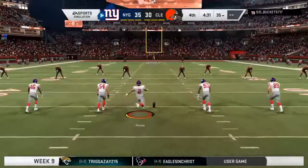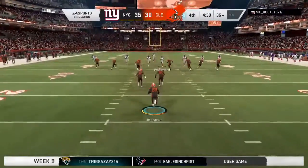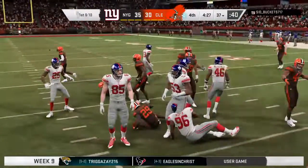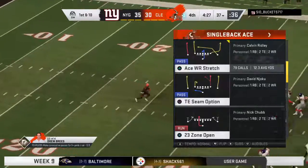PAT up and good by Rosas. And now things get a bit more interesting here in this fourth quarter. This will be taken about the 12. And he nearly broke that for more, but as it is, they'll start this drive at about the 37-yard line.